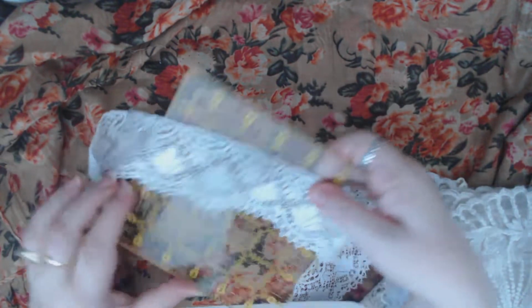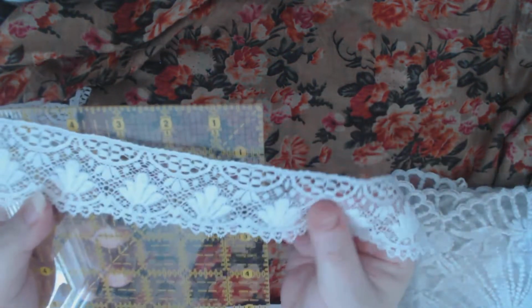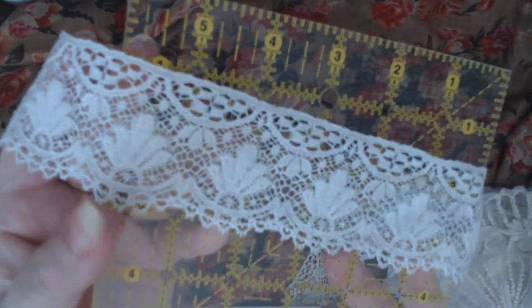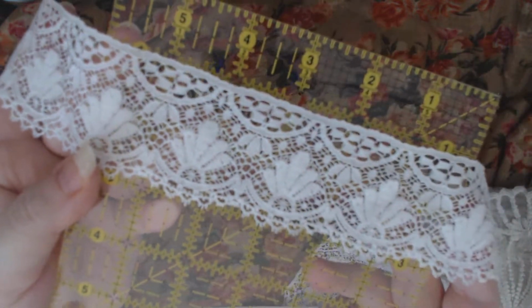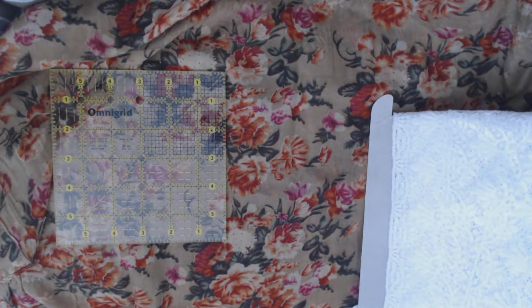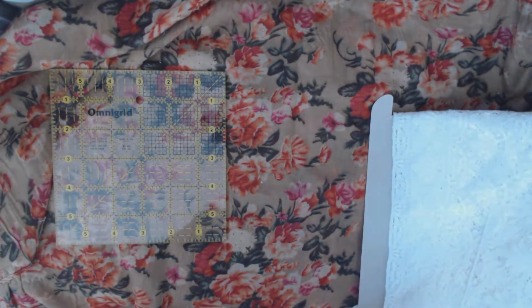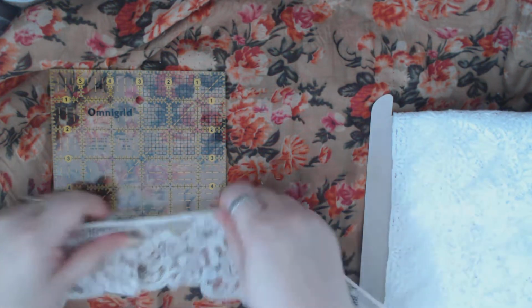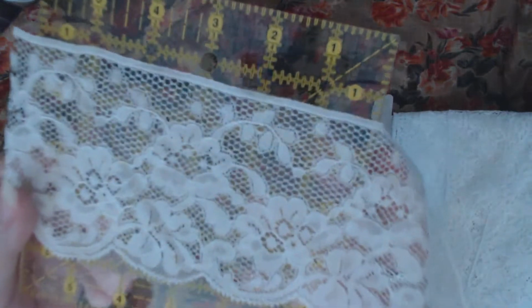And it is the softest lace that I've ever felt. It's so pretty. Absolutely gorgeous trim. So I love that, and I've got quite a bit of that in. And then I've got this one, again, another beautiful lace, and these are all from the same factory in England. All beautiful English Cluny lace.